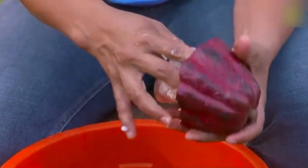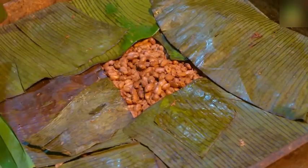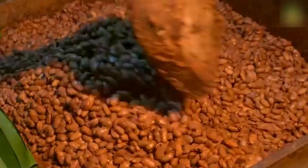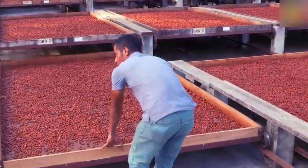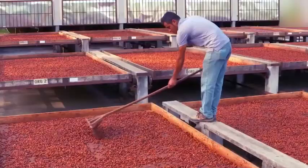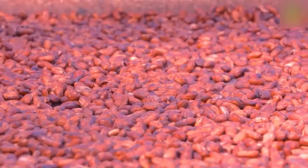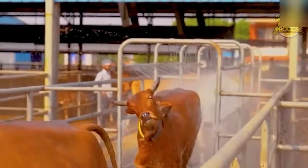So, let's dive into the wonderful world of cocoa. High-quality cocoa, which is essentially the gold standard of chocolate, is mostly sourced from West Africa, specifically Ivory Coast and Ghana. Why? Because they have the perfect climate for growing this delightful bean, warm, humid, and just the right amount of rain. Basically, it's like the ideal beach vacation for cocoa plants, minus the tourists.